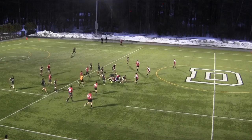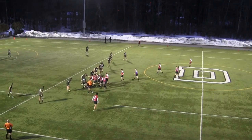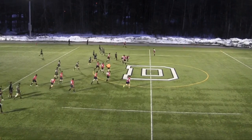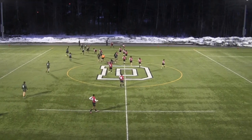Ooh, this hooker Flint and Jack Braun right on him. Nice job. So Penn in possession but going nowhere so far. They gain a meter. Knocked on by Penn. Dartmouth on the counterattack. Advantage being played. Braun beats one, sets the ruck. Who's at scrum half? It's Descalzi.